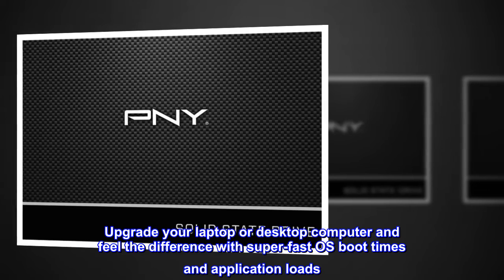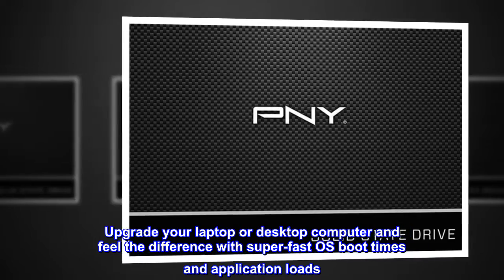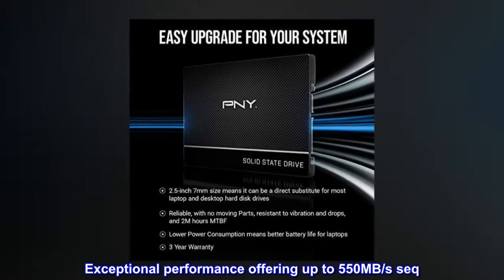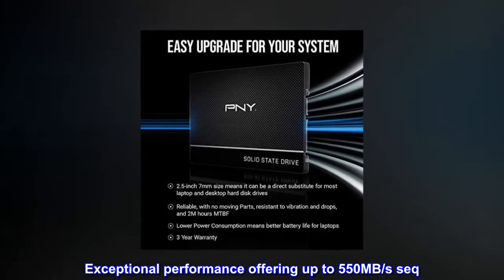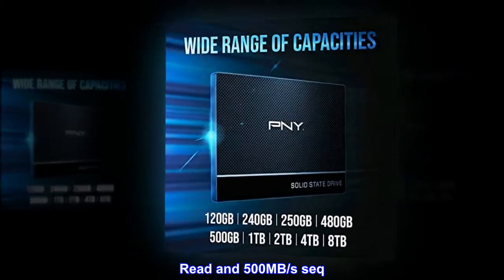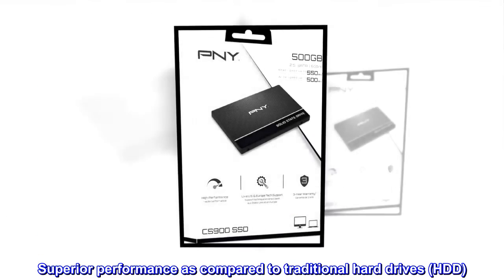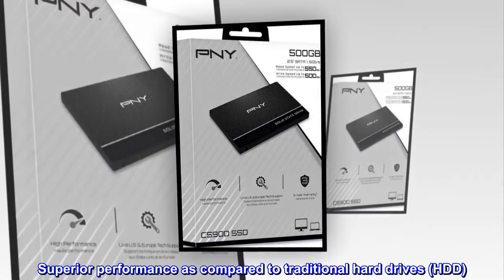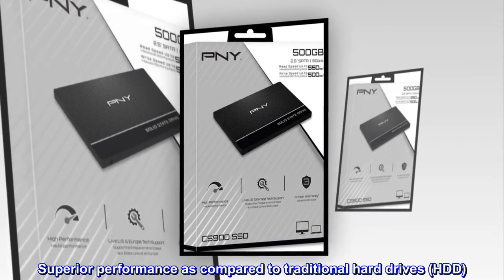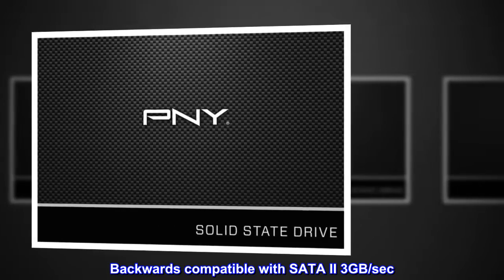Upgrade your laptop or desktop computer and feel the difference with super-fast OS boot times and application loads. Exceptional performance offering up to 550 MB per second seek, read and 500 MB per second seek, write speeds. Superior performance as compared to traditional hard drives, HDD. Ultra-low power consumption. Backwards compatible with SATA II 3GB per second.